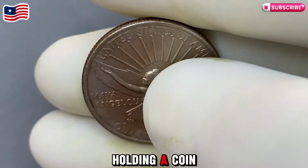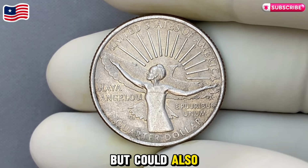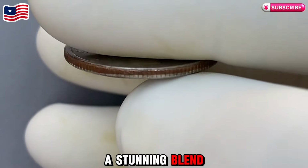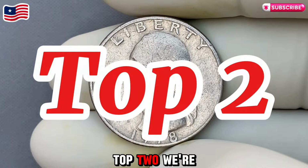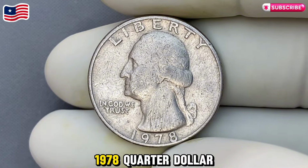So imagine holding a coin that not only honors Maya Angelou's timeless legacy but could also be worth more than a luxury car or a dream vacation. This coin is a stunning blend of history, art, and rare chance, all rolled into one small but mighty piece of metal. Top 2. We're diving into the fascinating world of the United States 1978 quarter.